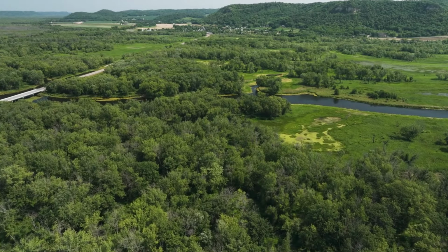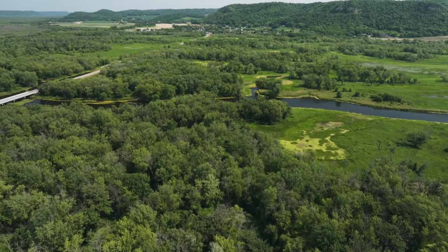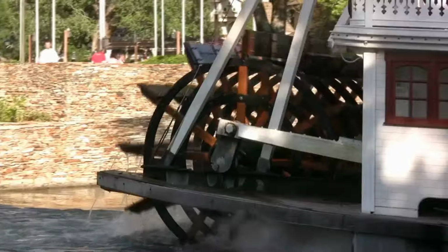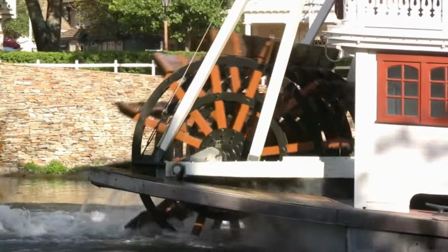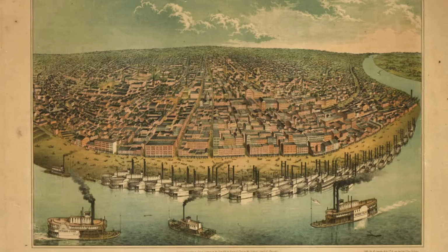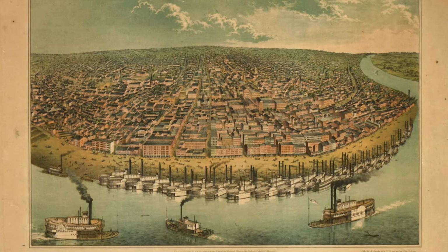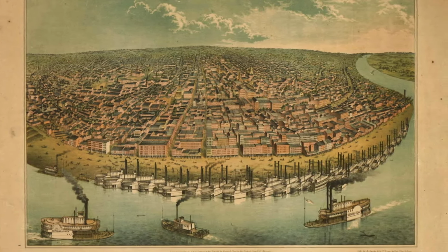The rivers of America were the arteries of a nation expanding westward, carrying the lifeblood of commerce, people, and progress. Steamboats, with their towering smokestacks and massive paddle wheels, were the technological marvels that powered this expansion. They traversed the vast networks of rivers that connected bustling cities, remote frontier outposts, and burgeoning settlements.